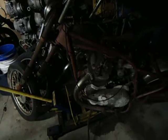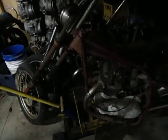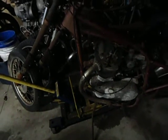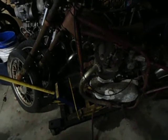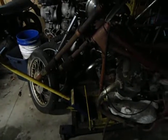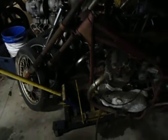Okay, here we go with another short video of a couple of the bikes that I'm going to be offering for sale. This is, believe it or not, a 1961 or '62 Super Rocket, and it's been modified to this ugly old chopper many years ago.